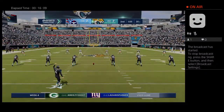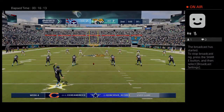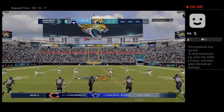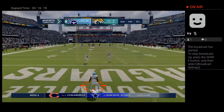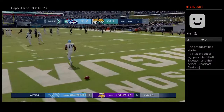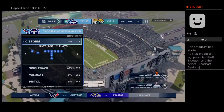Josh Lambo to kick off for Jacksonville. So all even at 7 now as they kick it away. Taken about 7 yards deep. And this will not be brought out. It's a touchback, at their own 25-yard line.